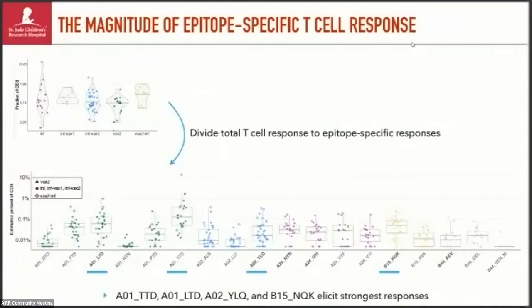Especially, I think people who do a lot of COVID epitopes know this one, which is A1-TTD. And we had a single donor who had almost 10% of his response dedicated towards this one epitope. And importantly, these immunodominant epitopes were from both spike and non-spike proteins of SARS-CoV-2. So we wanted to look at whether different types and numbers of antigen exposures actually influence how epitope specificities are distributed within the memory pool.